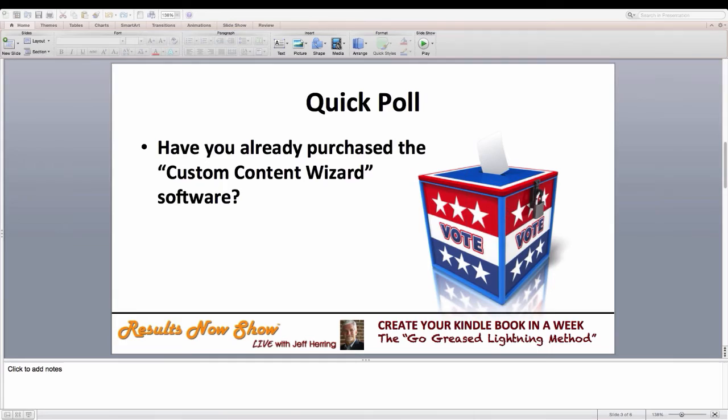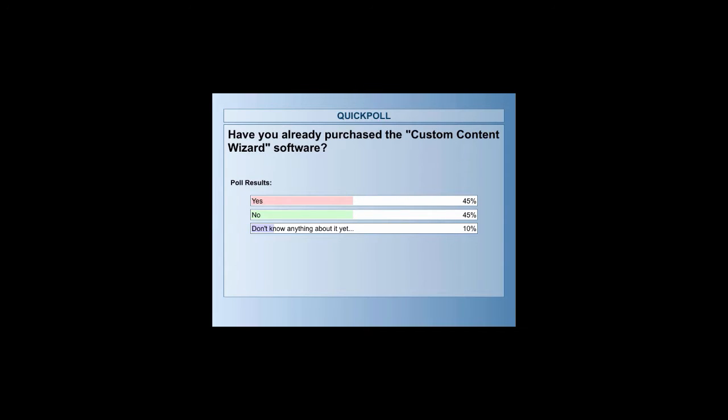Okay, we got half the people voting. I'm going to give it a 5, 4, 3, 2, 1, and we'll close the poll and we'll share the results. Boy, interesting mix. 45% of you have it, 45% of you don't, 10% of you have not heard anything about it yet.